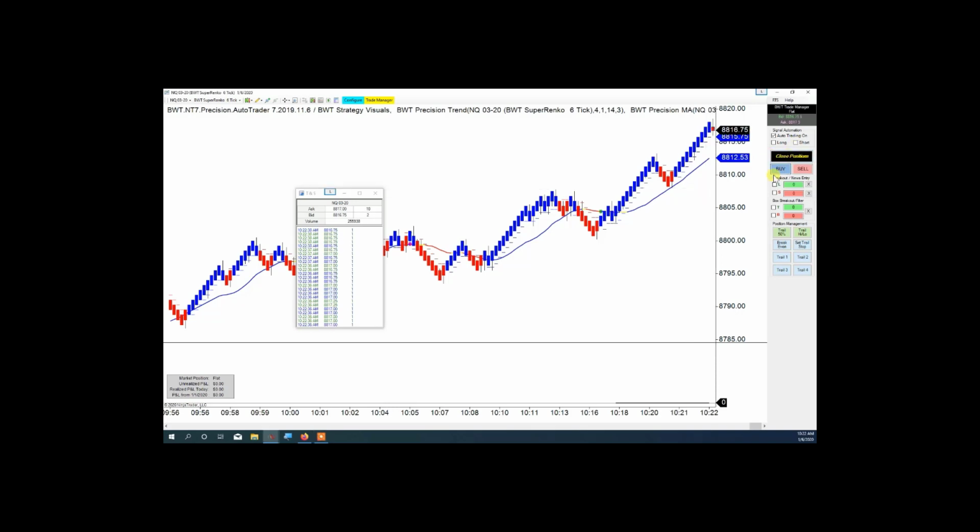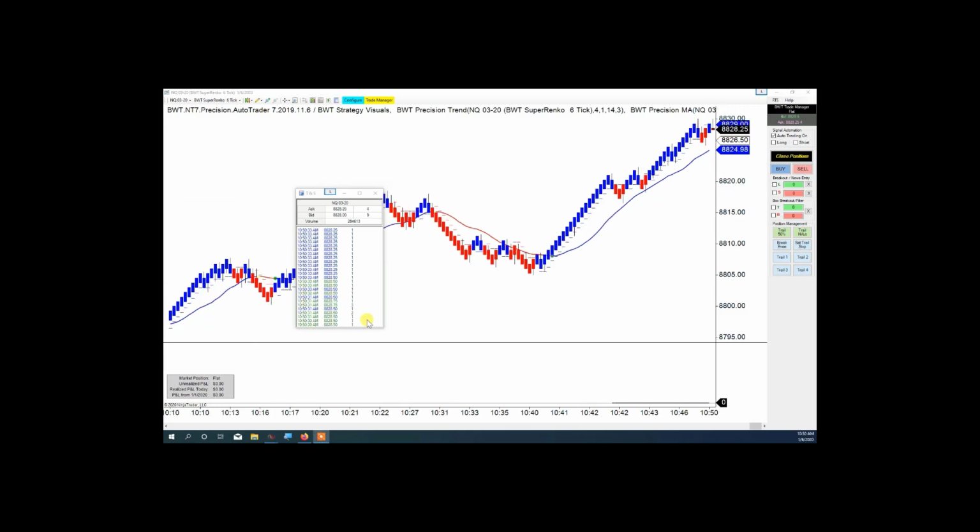Well, they broke right through the 88.10 without looking back. The short I thought might be possible never happened. No short trade qualified. Instead, they went higher. So the next target would be around 88.30 to 88.40. I do have to leave, so this might be it for me today.